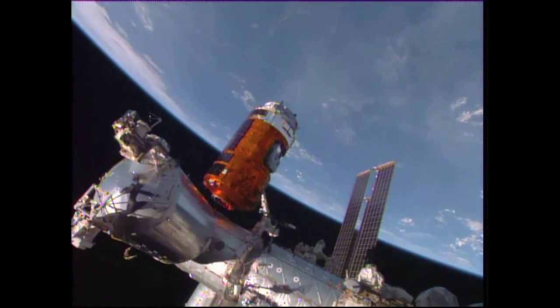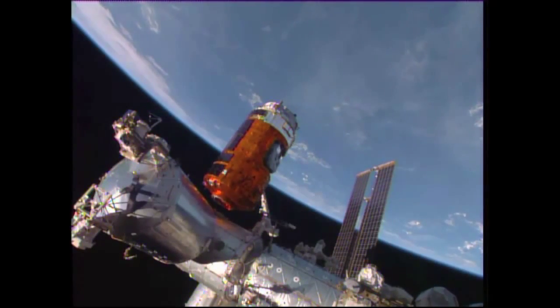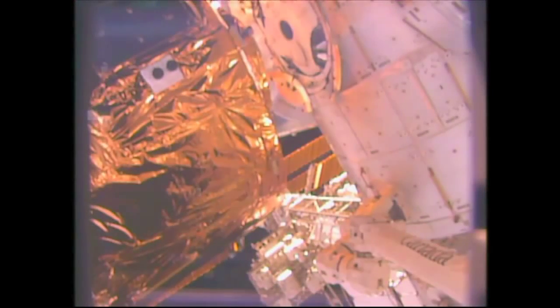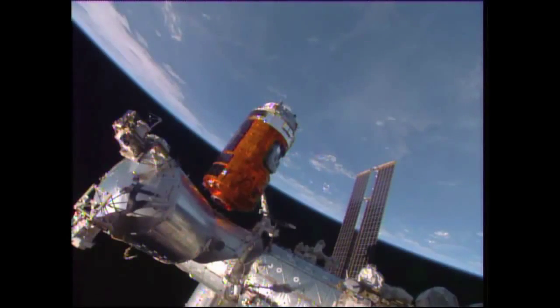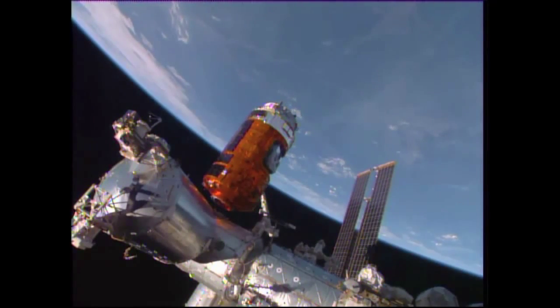HTV 5 continuing to close in inch by inch now. Very slow and methodical movement of the space station's robotic arm, Canadarm2, to which the several-ton spacecraft is currently grappled. At the end of this maneuver, it'll only be 2 feet away from that berthing port, and again, it'll pause there for a little while until everyone's in place.